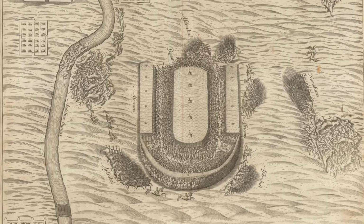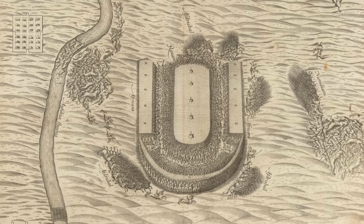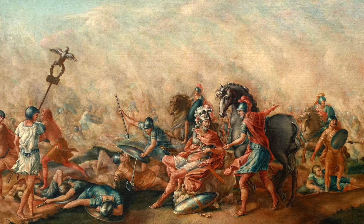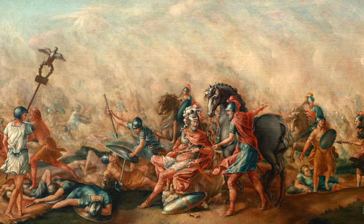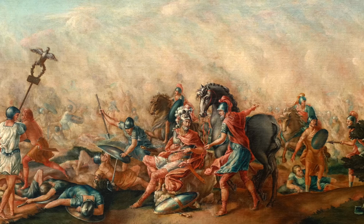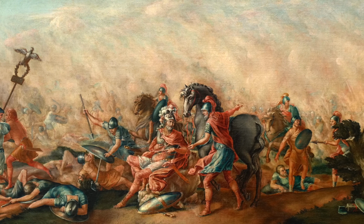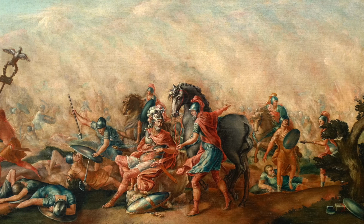So outnumbered as he was at the Battle of Cannae, Hannibal, I'm sure cool as a cucumber, executed one of the first known pincer movements in history, utterly destroying the Roman army. Different ancient writers give different numbers for the casualties, but most say that out of 86,000 Roman soldiers, between 3,000 and 14,000 survived, with nearly 50,000 being killed and the rest captured. Hannibal only lost about 6,000.